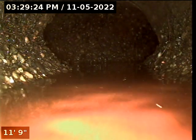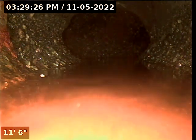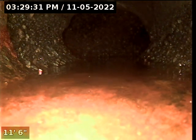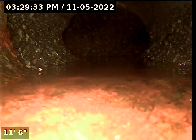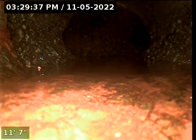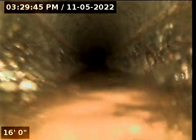So here we've gone through the foundational footprint of the house, and we're transitioning to concrete tile. So that's at about 11 feet, 12 feet. And then this is going to make a turn. We're going to follow this. So we're in a concrete tile. We're moving forward. Got good water flow.